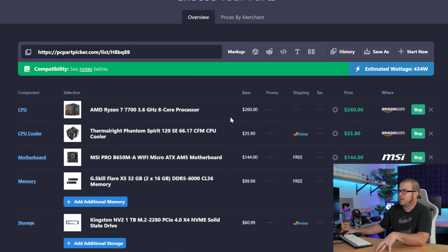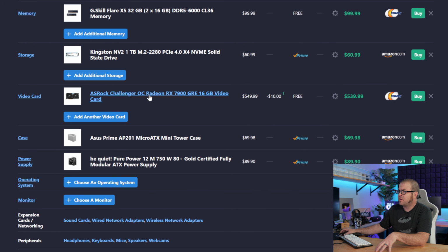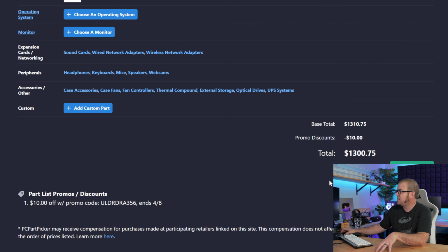So there, that is how I would fix this build. You got an 8-core processor instead of a 6-core. Yes, you don't have an all-in-one liquid cooler, but you have more raw performance, which I consider to be better. And we've also given you a little bit of a GPU upgrade and saved a little money on the power supply, bringing the total in at right around $1,300, which is pretty much the same that we started out with.